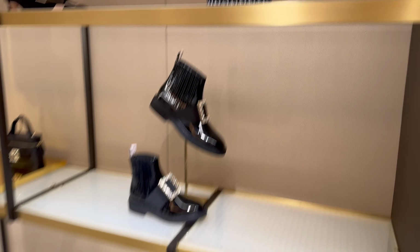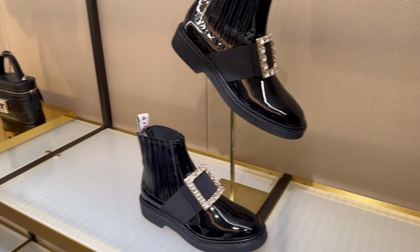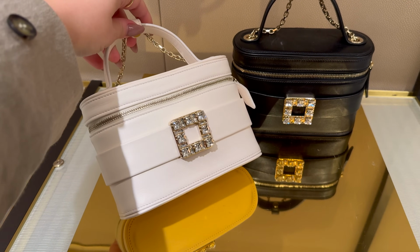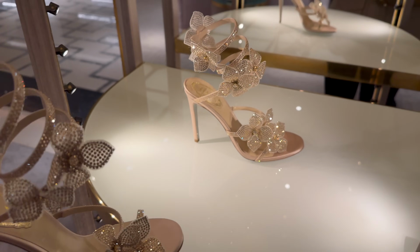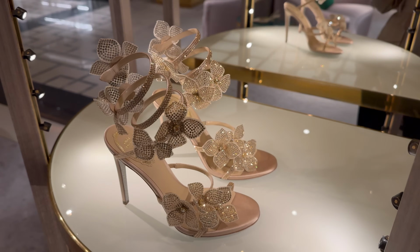Some Roger Vivier. I spotted actually this little tweed bag with the classic Roger Vivier square on the front. You can match it with the boots. Oh, and they have these vanities as well. They're cute. Look how pretty are these with the flowers. They sparkle so much. Actually, the one under the light, you can see the color is so beautiful.